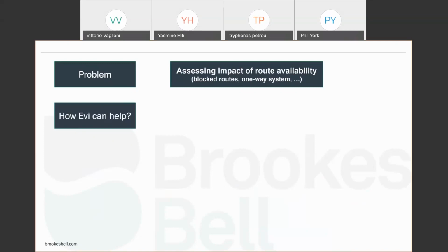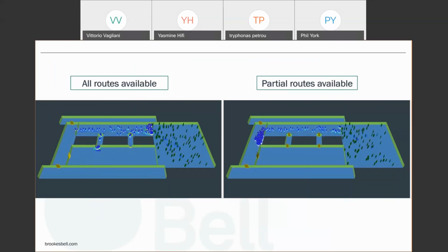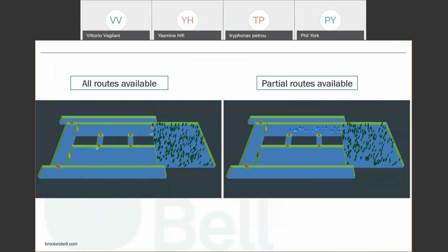To illustrate this with a very simple example, what you see on the left of the screen is a situation where all routes are available to people, and on the right, only a single route is available to them. We can see that the people reach the destination faster when they have access to all routes, but this creates congestion at the entrance of the destination. Whereas when only one route is available to them, they overall take longer to get there, but there is no congestion at the entrance anymore. Instead, the congestion is observed in the corridor where people start, and it takes longer to clear.